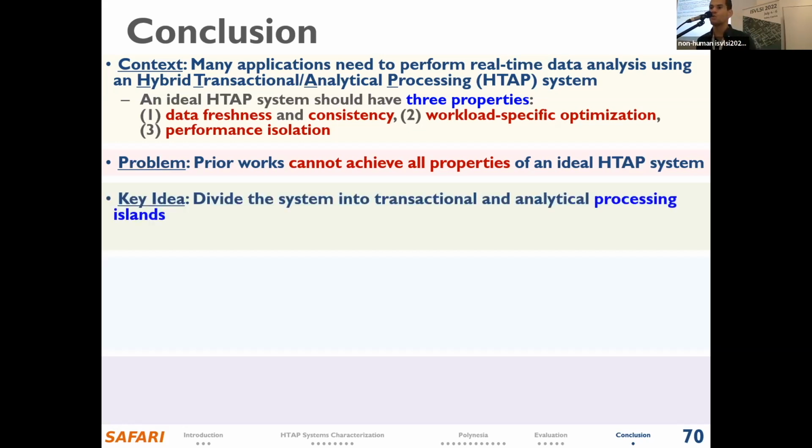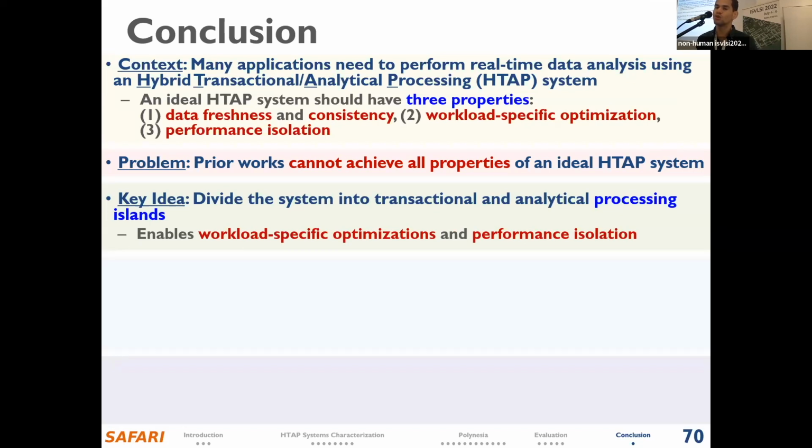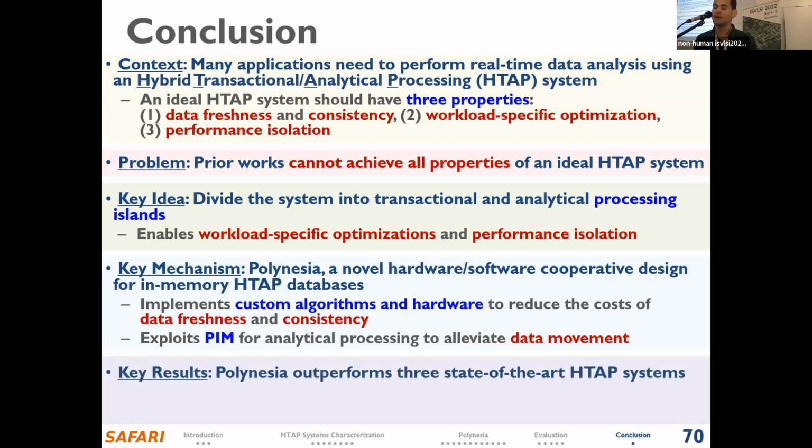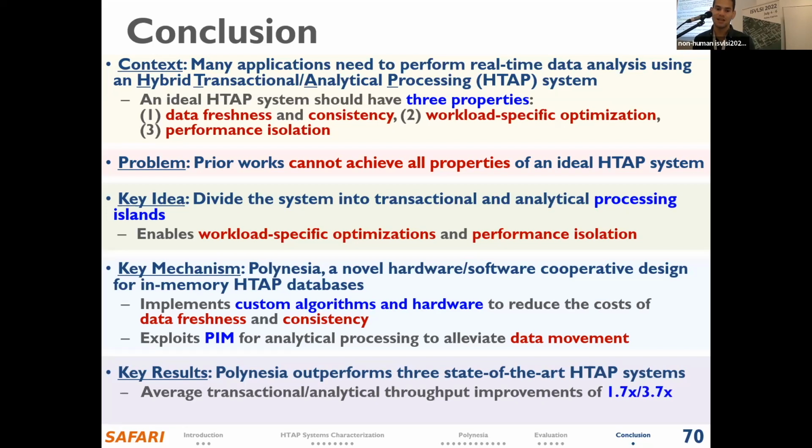To solve this problem, we divide the HTAP system into processing islands, which enable us to do workload-specific optimizations and to provide performance isolation to both transactional and analytical workloads. The key mechanism that we develop is called Polynesia, which is a processing-in-memory-based system that implements custom hardware and algorithms for data freshness and consistency, and avoids the cost of data movement across transactional and analytical threads. We extensively evaluate Polynesia, and we see that it provides high transactional and analytical throughput and reduces energy overall.